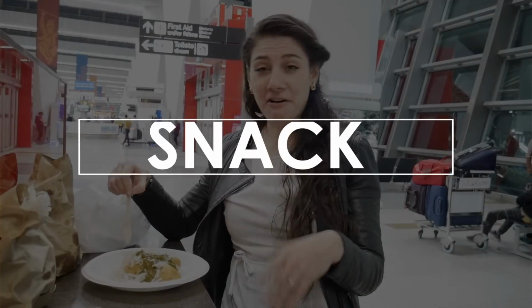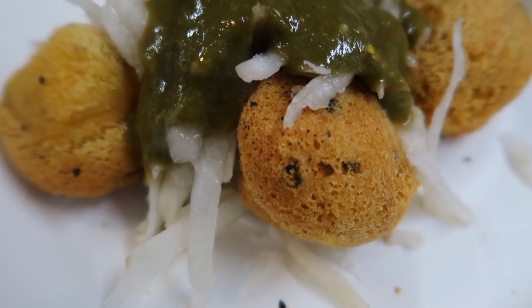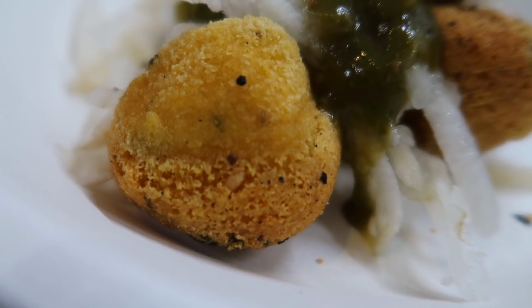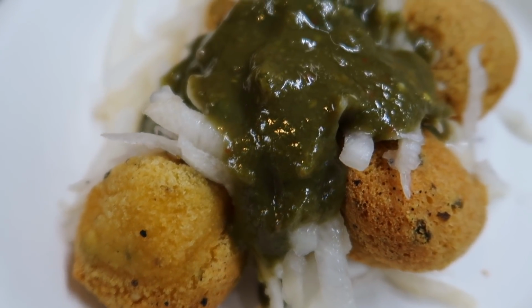Thandra kya. For now, I'm just soothing my soul with Ram Ladu. Also something that you guys recommended to me. So apparently it is moong dal fluffy balls and then you get it with a salad. I'm guessing it's a cabbage salad and green chutney. I can't wait to try this.